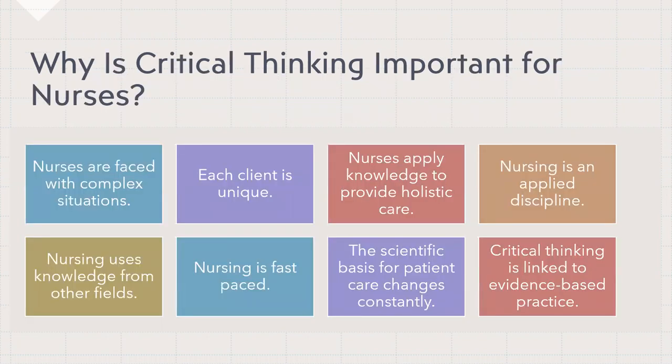So why is it important to have critical thinking, right? Critical thinking is going to help nurses as they face their many complex situations. Each patient is unique, and we have to be critical thinkers to make sure that we're caring for them in the most optimal, compassionate way. We want to give them good patient outcomes and quality care, and you need that critical thinking to be able to do that.